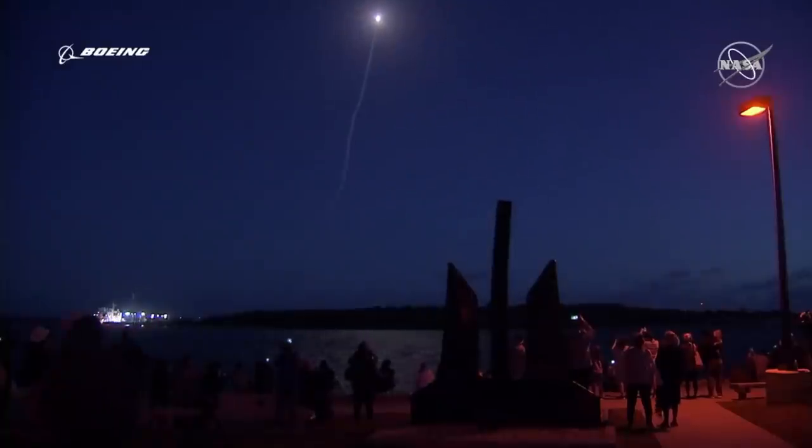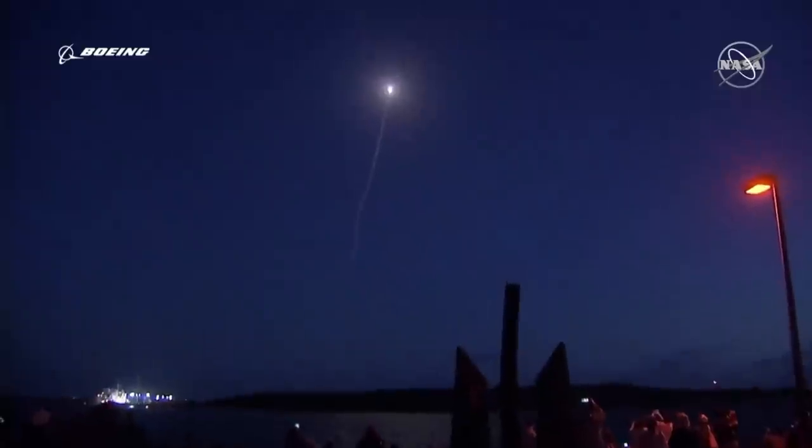Now passing 1 minute into flight. And Mach 1, Atlas 5 is now supersonic. And vehicle now throttling up. Engine response looks good. Continue to see good chamber pressure on both SRBs. 1 minute, 20 seconds into flight. Body rate responses on the vehicle look good.